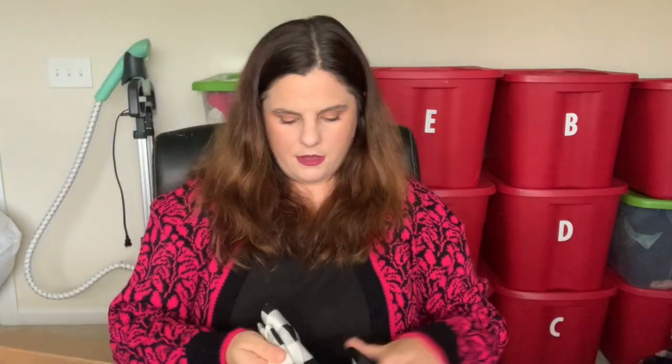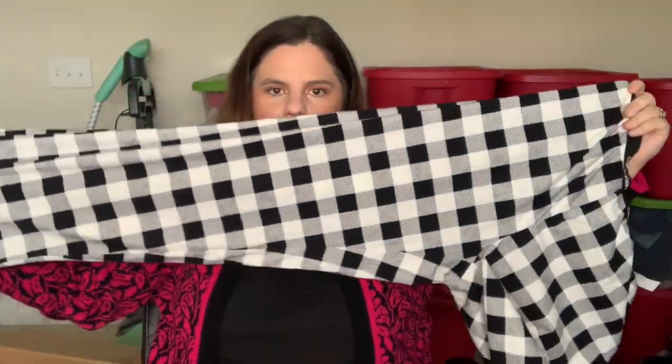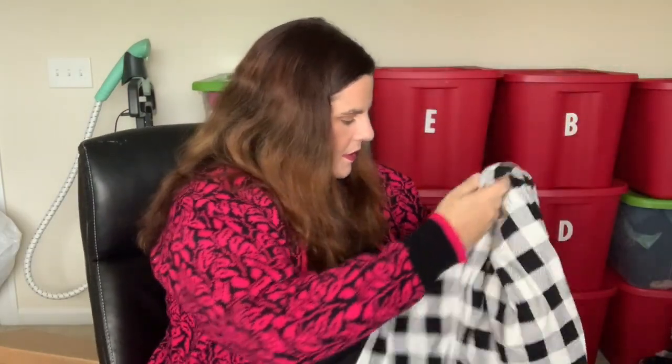All right. Ooh, this is soft. Oh, this is that Calvin Klein again. This one is a large. Sleepwear. These are nice. I might keep these. Not gonna lie. Might keep these. All right.